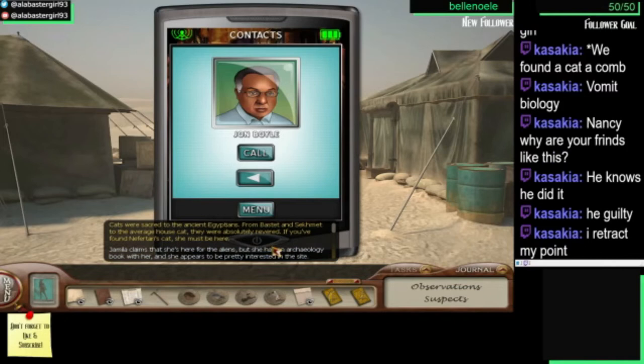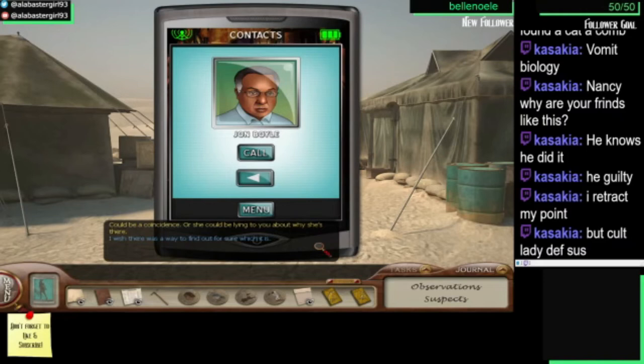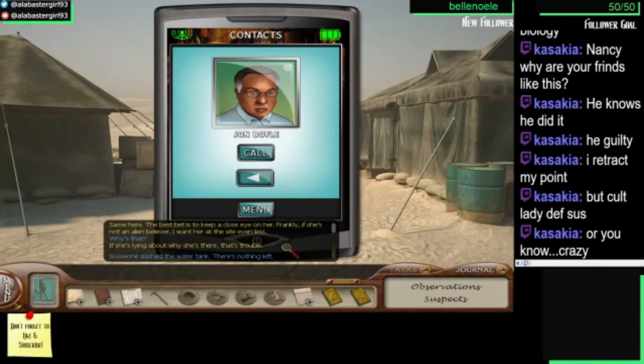Okay. Jamila claims that she's here for the aliens, but she has an archaeology book with her, and she appears to be pretty interested in the site. Could be a coincidence, or she could be lying to you about why she's there. I wish there was a way to find out for sure which it is. Same here. The best bet is to keep a close eye on her. Frankly, if she's not an alien believer, I want her at the site even less. Why's that? If she's lying about why she's there, that's trouble. Someone slashed the water tank. There's nothing left. Don't panic. I'll see if I can get some dropped. Until then, take it easy. Dehydration can set in quickly. Who would do that? Someone with a little water secreted away, I'd bet. I'd better get going. Bye.